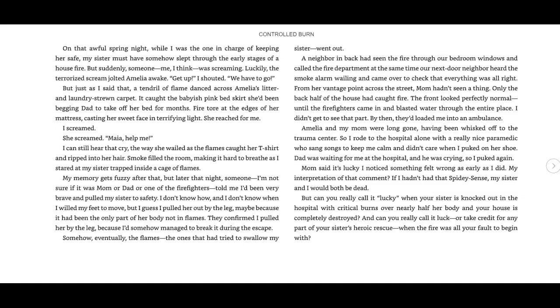But later that night, someone, I'm not sure if it was Mom or Dad or one of the firefighters, told me I'd been very brave and pulled my sister to safety. I don't know how, and I don't know when I willed my feet to move, but I guess I pulled her out by the leg, maybe because it had been the only part of her body not in flames. They confirmed I pulled her by the leg because I'd somehow managed to break it during the escape. Somehow, eventually the flames, the ones that had tried to swallow my sister, went out.